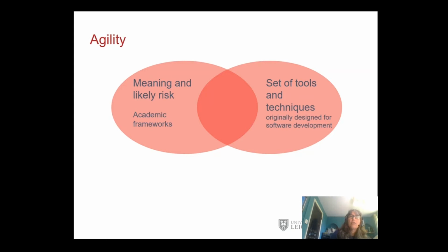But there's also this set of tools and techniques called Agile, and these do have an overlap, and that leads us to the practical next steps that you can take as an organization. These mainly revolve around performance measures and visual tools. So this next slide is going to have a look at these practical next steps.